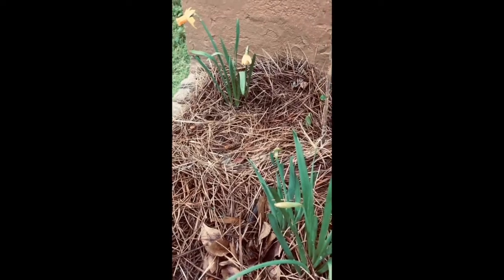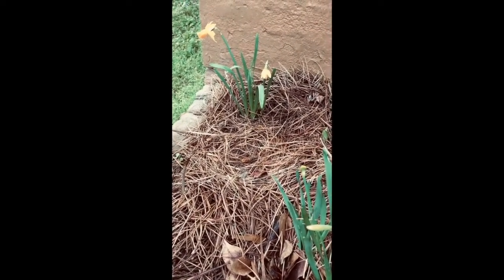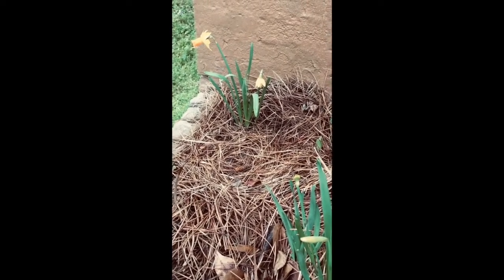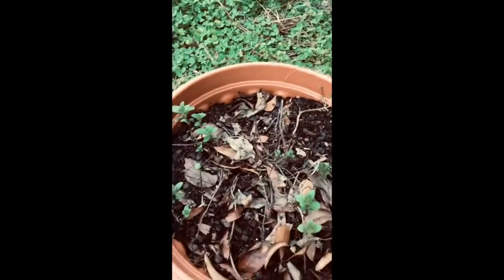Now I have to tell you something else. I've noticed that in some places in my yard and my garden, there are just little holes and the bulbs went missing. So I think some of them became dinner for chipmunks. I also wanted to show you this little plant.